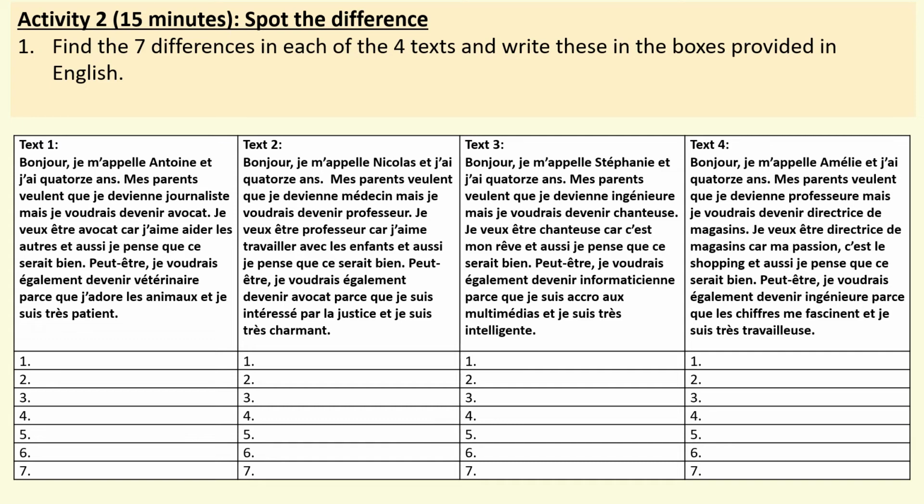If you read the first sentence of text 1, it says Bonjour, je m'appelle Antoine et j'ai 14 ans. The second text, Bonjour, je m'appelle Nicolas et j'ai 14 ans. Third text, Bonjour, je m'appelle Stéphanie et j'ai 14 ans.